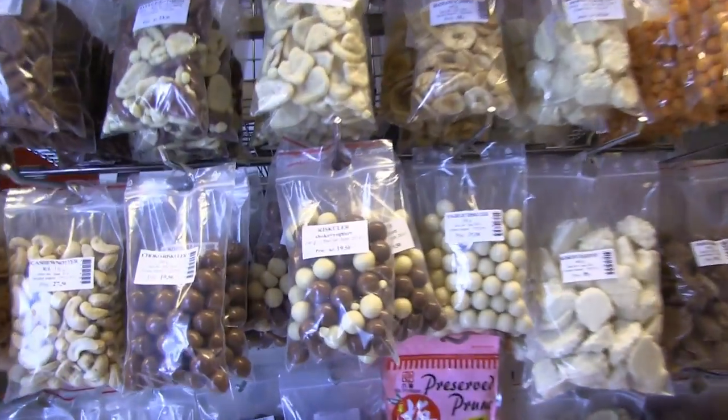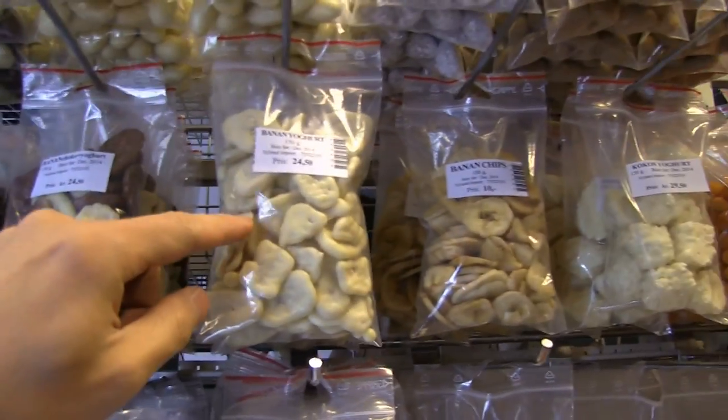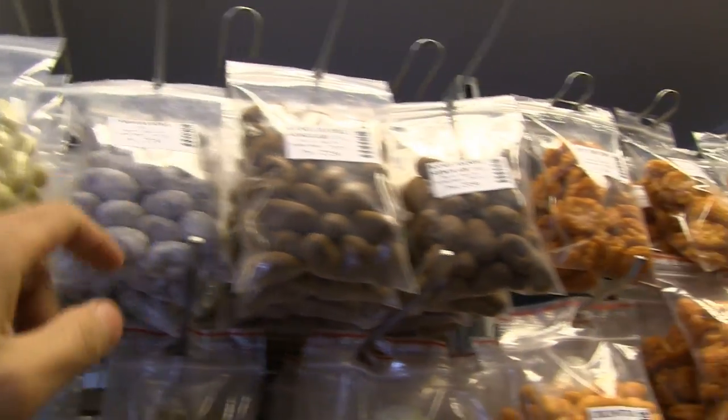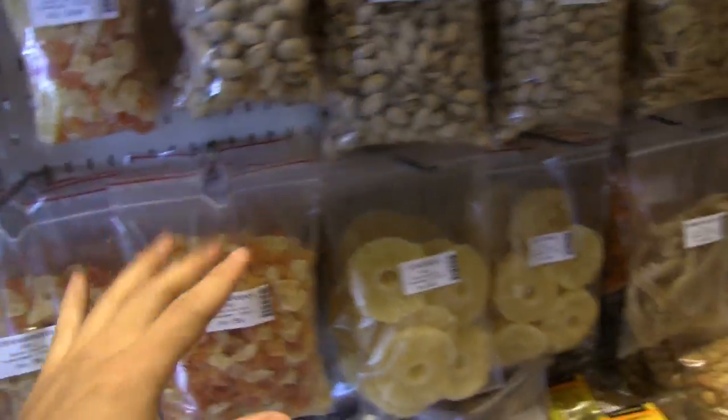Oh, I have a snack. Oh, this is a good one. Oh, this is a good one. That's also good. Oh, this is also good. Oh, that's so good. Oh, chili nuts. Oh, good stuff, good stuff.